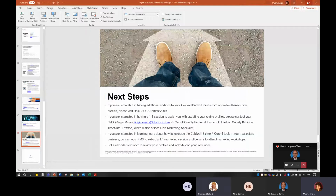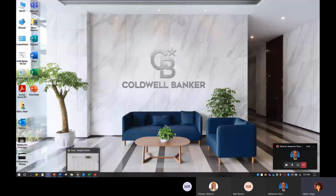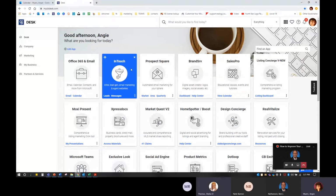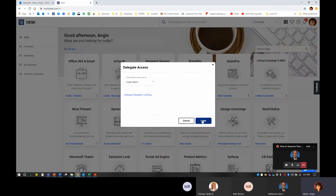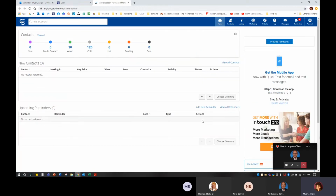So we'll kind of get out of our lovely PowerPoint there, and we'll jump back into Desk. In Touch, I find, is the one that we usually start with. When you go into In Touch, and I'll go into mine just to show you as an example, you want to make sure that the information in your account is complete.